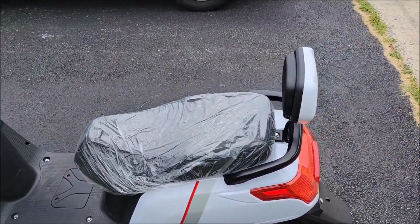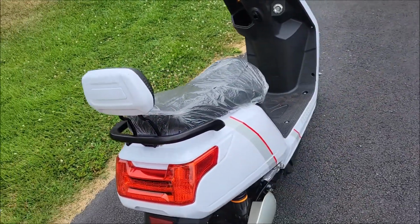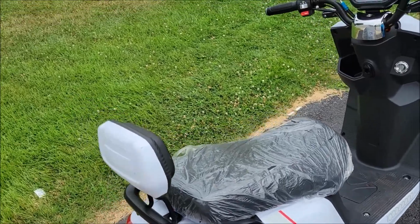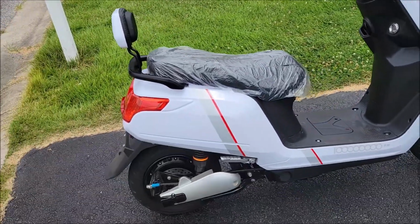I still left the plastic around the seats. I take really good care of it, wipe it down. Just a minor scratch here, but it's still looking good.